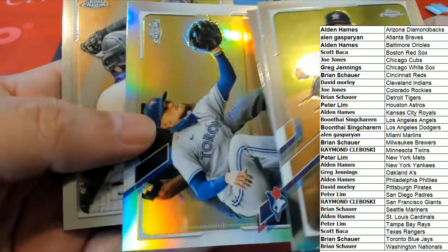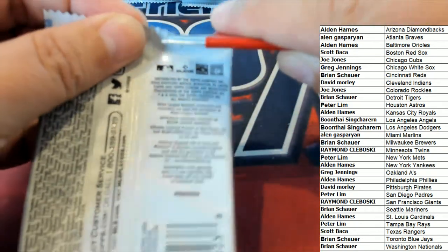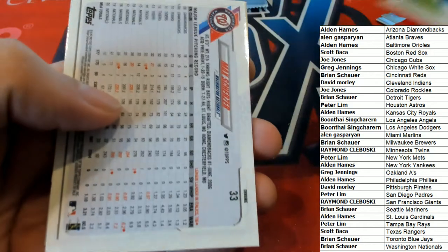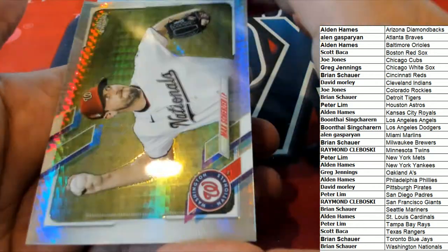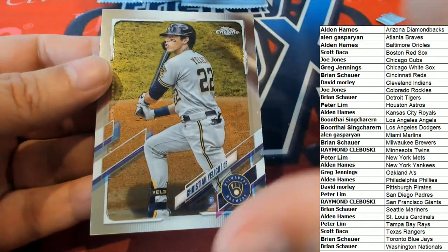Nice Cavan Biggio refractor. Bryce Harper. And here's a Scherzer. Nice Prism Scherzer for the Nationals owner.